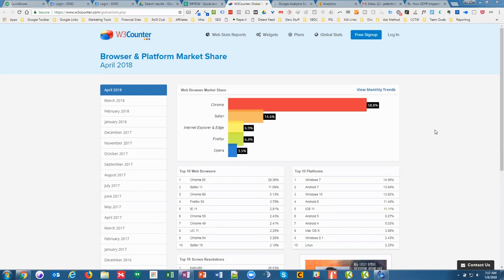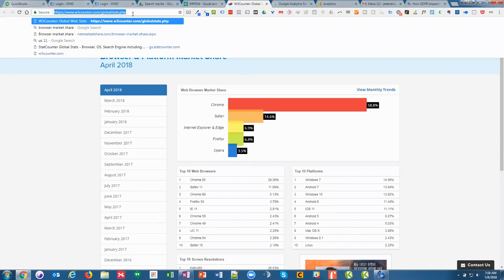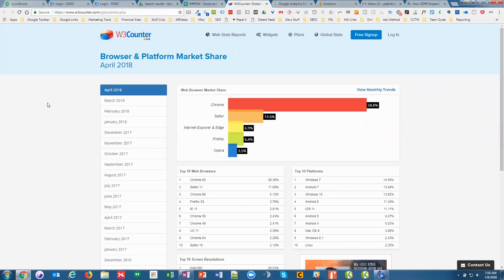And I want to talk to you this month a little bit about the way your website is actually being viewed and the actual size of screen that your website is being viewed on. So this is a website called W3 Counter, and it's got global stats based on current monthly trends on the platforms that are being used to view your website.